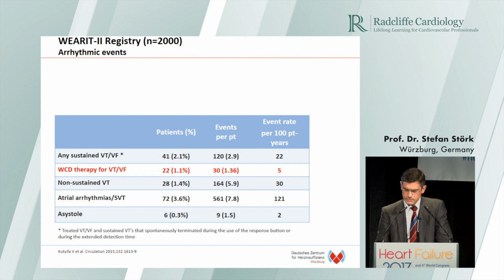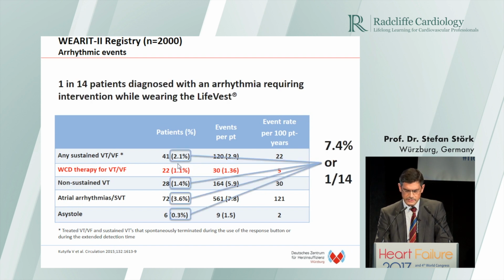But in addition, and that refers to what Dr. Helms already mentioned, the wearable ICD has lots of other information that the tool can collect and which can be used in practice. And it's summarized here. If you sum up these percentages, it comes to 7.4 or 1 in 14, where you actually get additional information which will help you triage the patient into additional diagnostic or therapeutic strategies. And it covers sustained VTs, non-sustained VTs, atrial arrhythmias, and also severe bradycardia and asystole.